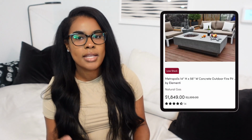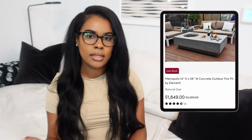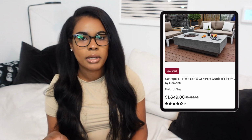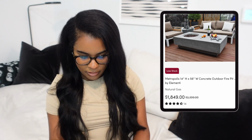So the first one that I have is a concrete look, and it is $1,849. And to me, it's just that rustic look. I really don't know if concrete is her style, so we need to keep that in mind when looking to see if it looks right on the mood board. But that is just my first option.